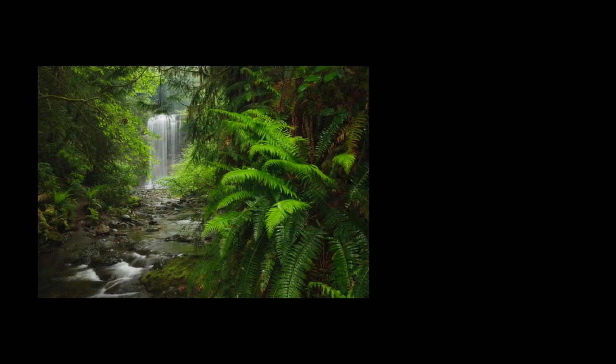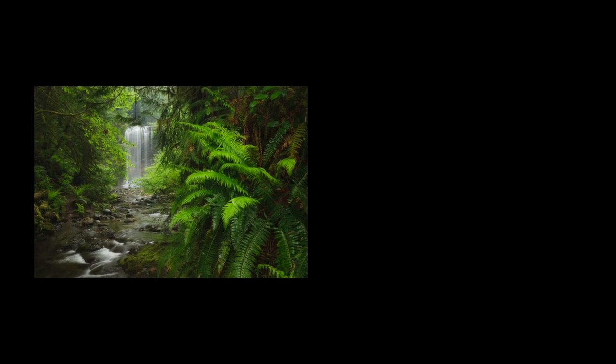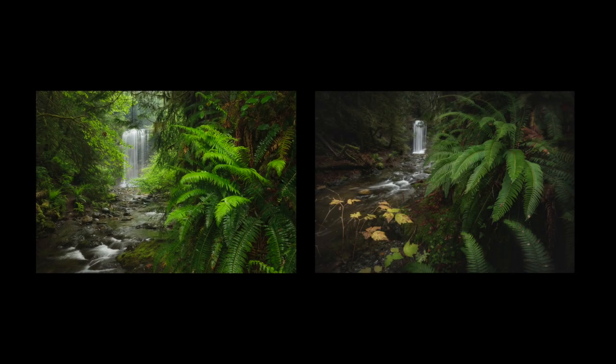And this particular year, there was quite a bit of rain in the spring, so the waterfall was looking really good as well. The one thing you will notice that's quite different is that the waterfall is quite a bit bigger in this frame, even though the ferns are more or less the same size as the last image.